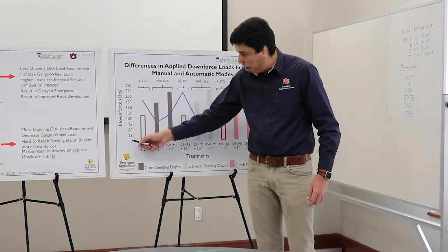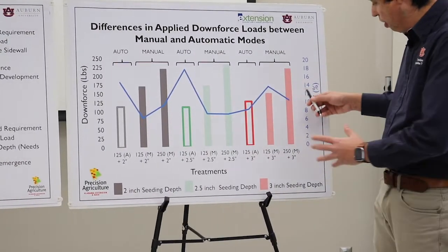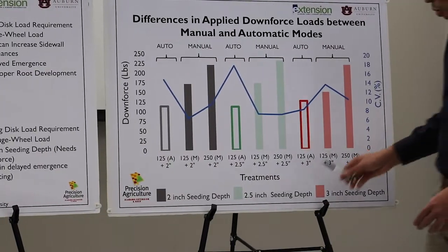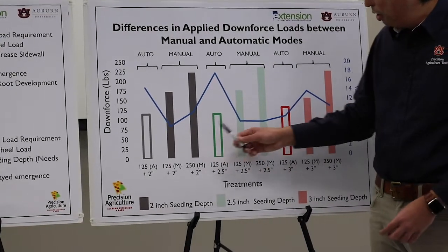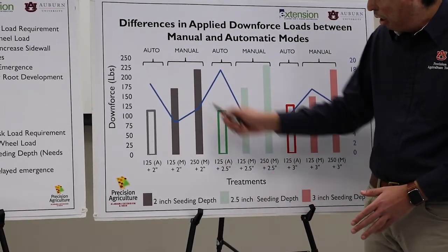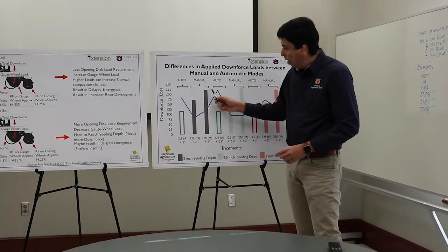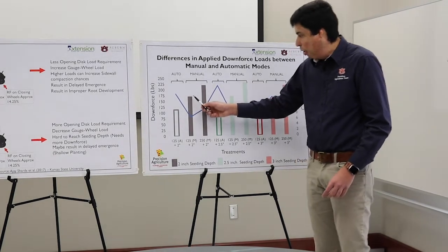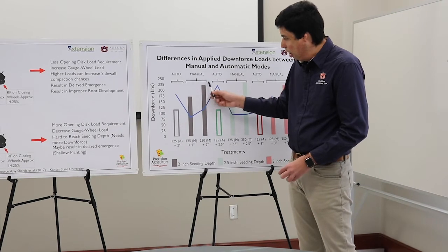On this left axis here, we have the downforce in pounds. This blue line is the coefficient of variation, represented on this right axis in blue as well. So we have three seeding depths, 2 inches, 2.5 inches, and 3 inches, and three downforces, one in automatic and two in manual. The empty bars represent the automatic mode, and the solid bars represent the manual mode. Talking about the loads right now, we see that in the manual mode, the 125 pounds over-applied, even at the 2 inches, 2.5 inches and 3 inches depths, and the 250 pounds under-applied.